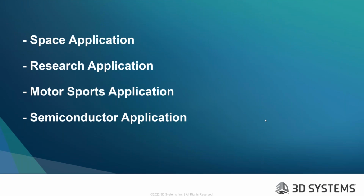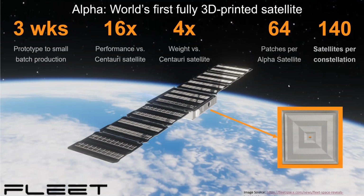So the first one is a space application wherein we worked with a South Australian company called Fleet Space. A couple years ago they had actually already sent up a few satellites, their own constellation called Centauri, and based on that experience, they are developing a new constellation of 140 satellites called Alpha.